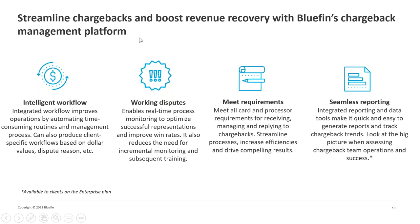So what the solution does is help you with your workflow process. It'll provide an intelligent workflow, bringing all of your processors into one single process. With the ever-changing regulations from the card brand networks, it'll help you maintain the requirements because it'll update you every time the processor or the card brand changes their requirements and reason codes. You won't need to go out and learn that. That information is built right into the system, so it makes it a very seamless process.